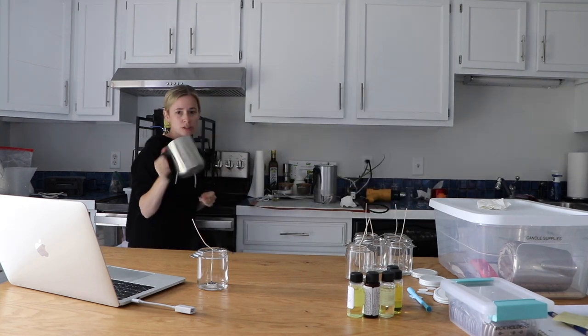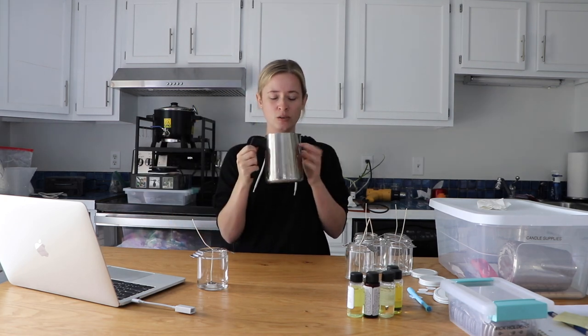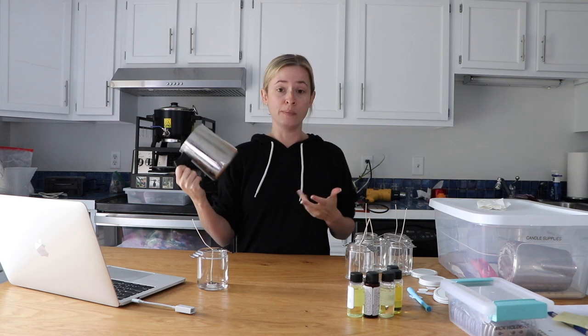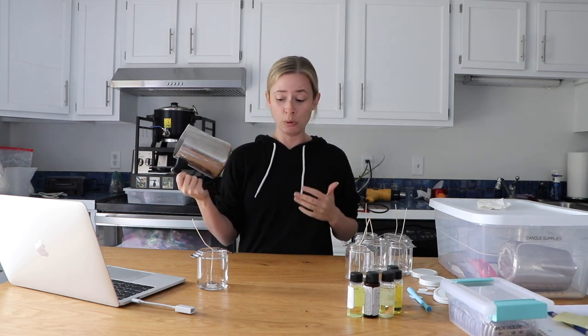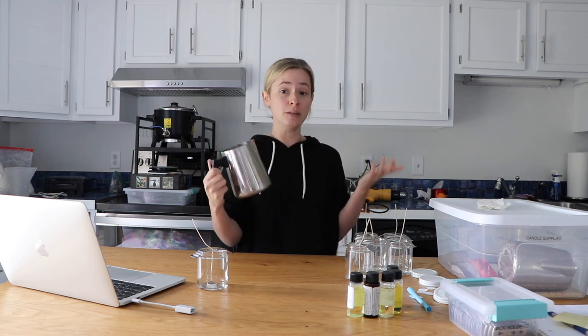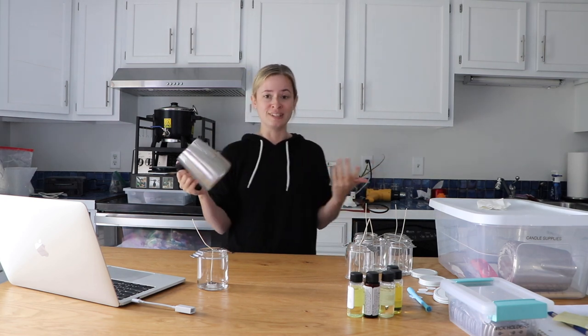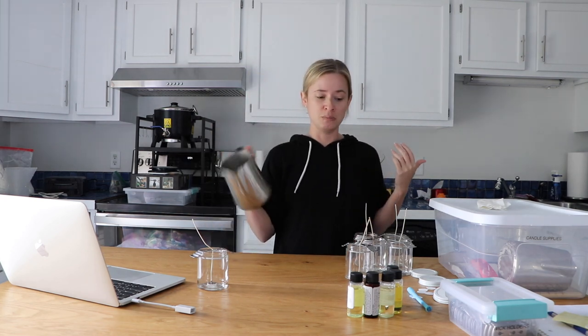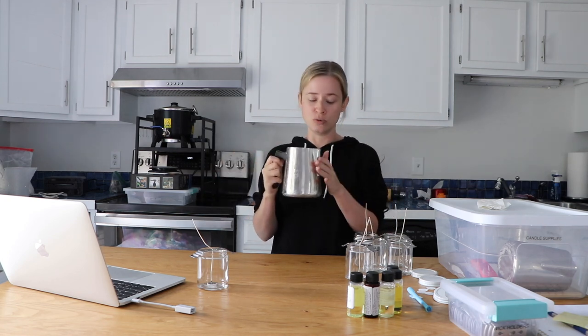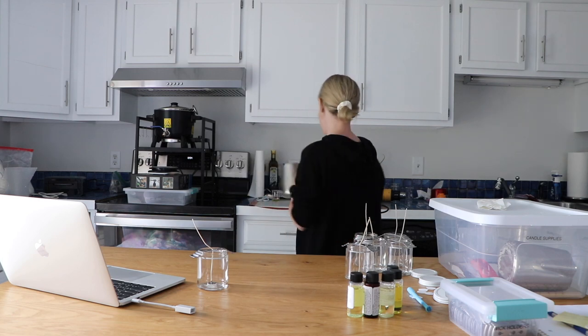I'm just gonna use this little pitcher for today. Usually I use my piston funnel, I've started really liking it, but because I'm only doing one candle of each scent, there's no point in having to clean out one of these and the piston funnel in between each scent. That just seems like a big waste of time. So I'm not gonna do that. I'm just gonna use this one and it'll be fine.